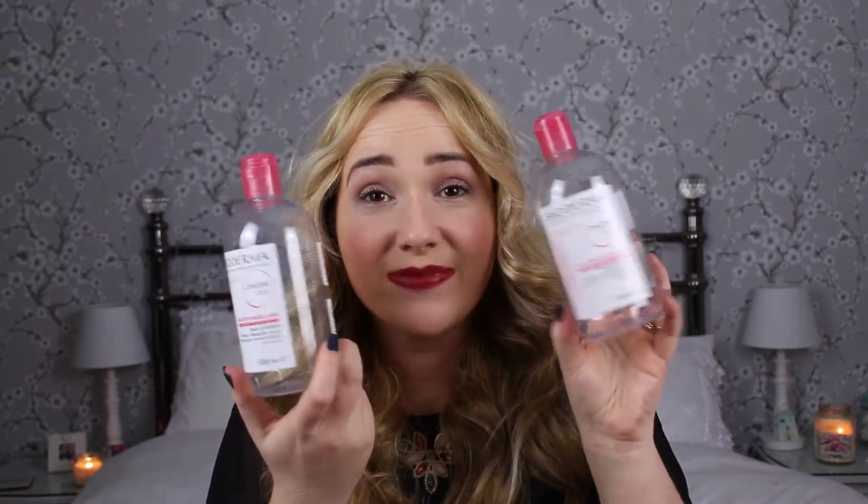I then have a couple of bottles of Bioderma. Oopsie. When I go to France, I tend to stock up on this stuff. I use it as my makeup remover. I would definitely repurchase this. I'm actually going to France in a few days, which I might have already been, or I'm there when you're watching this. And I'm definitely going to stock up on more of these.